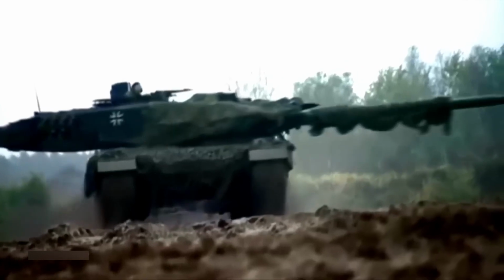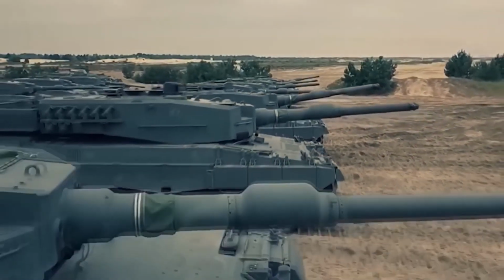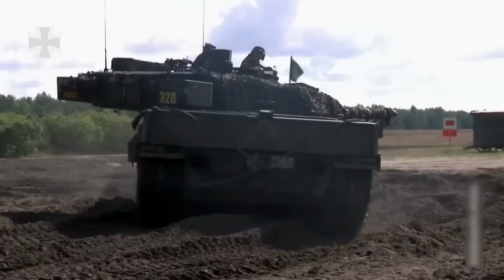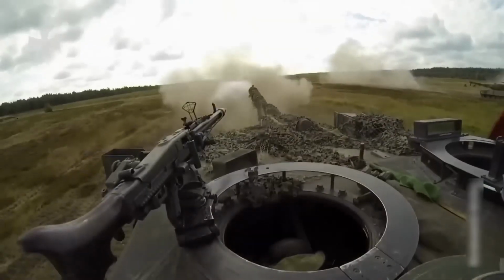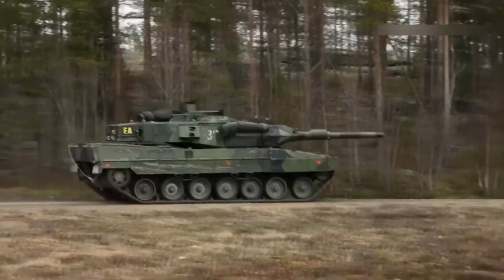The engine and transmission are separated from the fighting compartment by a fire-resistant barrier. An improved version of the engine, the Euro Power Pack, with a power of 1,650 horsepower, the MTU MT883, has also been tested on the Leopard 2. Leopard 2 has a torsion bar suspension and improved friction dampers. The tank has 7 rubber-coated road wheels and 4 support rollers, with a sprocket wheel at the front and an idler wheel at the back.